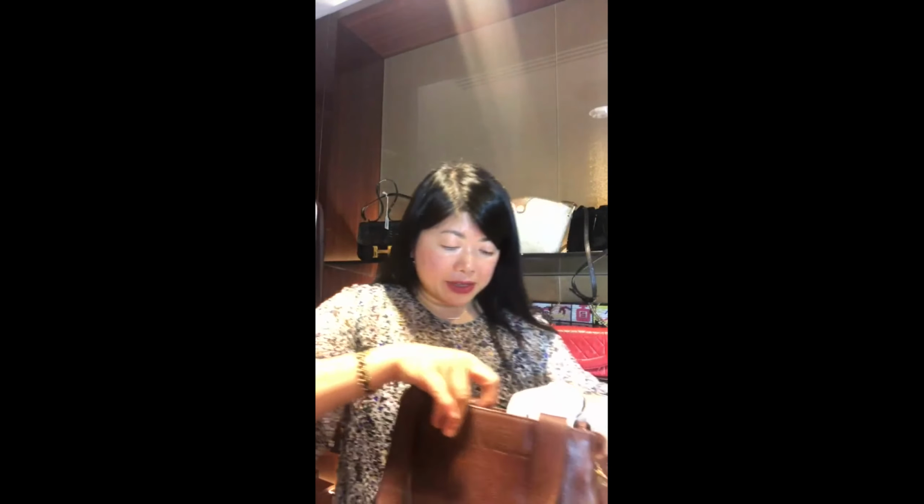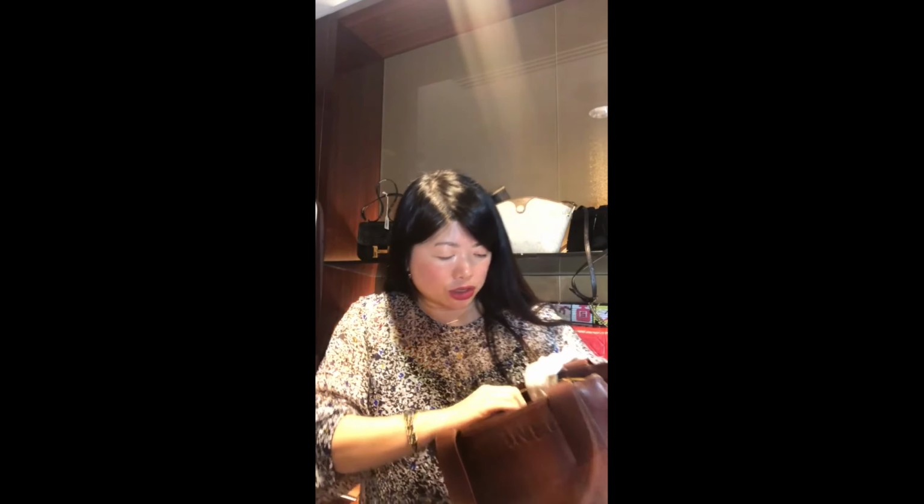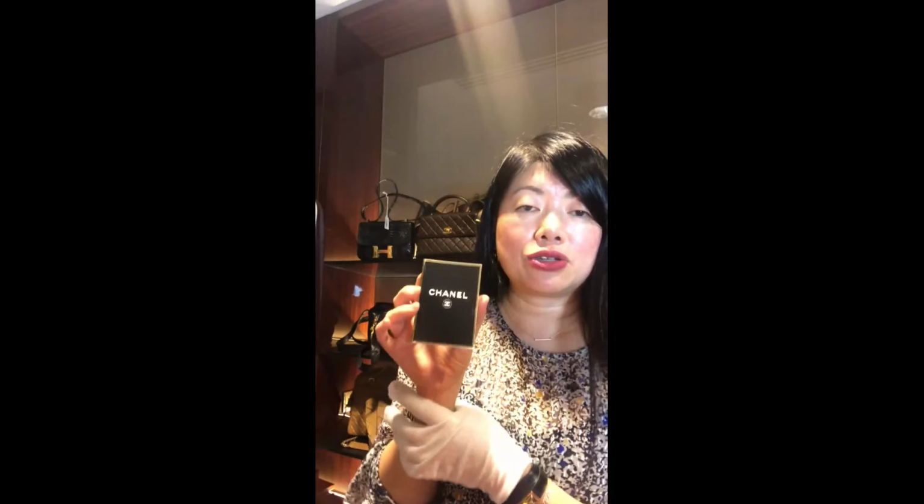I believe it's a 5 series bag, so this is from 1997 to 99, off the top of my head. And what's really nice about this bag is it comes with its little care booklet. If you've not heard me talk about this before, I love these little care booklets, and these are the little care booklets that Chanel used to supply with the bags in the 80s and 90s.